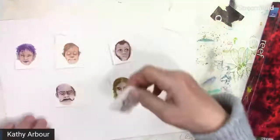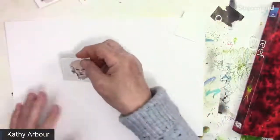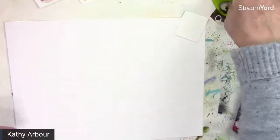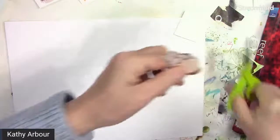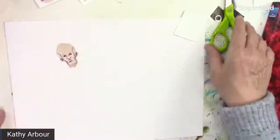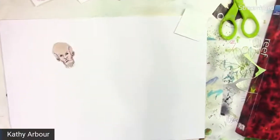Let's do this guy first. Thinking about it, I'm going to cut around the shape. The link's too long. No, they'll find it. Just put the name of it, and it's easy enough to find. Okay, there's his head.